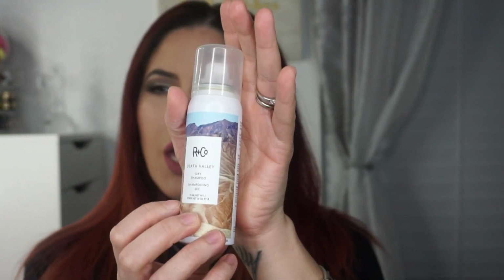All right, so then I'm going to be using the dry shampoo that also came with this box, and we're just going to try it. It smells like outside. It does smell like a valley, like if you're outside. Can't tell you how well it works, but as of right now, it just works like any dry shampoo.